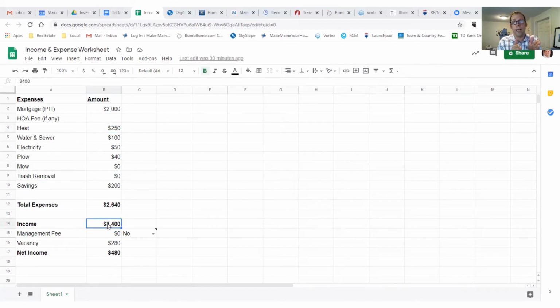But the numbers that we're looking at here, we're able to kind of look at worst case scenario. All right. So this one here is 3,400 in income. In this particular scenario, heat is included in those rents, so you do have to account for paying for heat. All right. And then let's see. This management fee here, I'll talk about in a second. So this vacancy number here, I like to have something in there, because if a tenant leaves, you're gonna wanna try to be able to cover some rent.